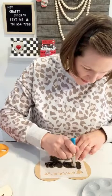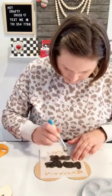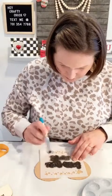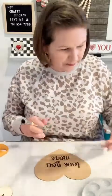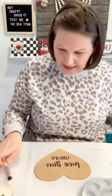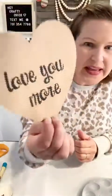I'm going to darken up this section right here. I think I'm going to leave it like this and just forget the watercolor paper. You guys, it's stinking cute. Hold on, check her out. Let me put this aside. You guys, it turned out great.